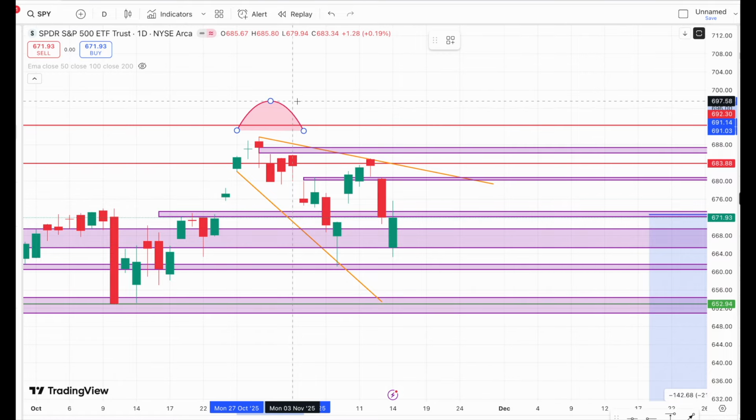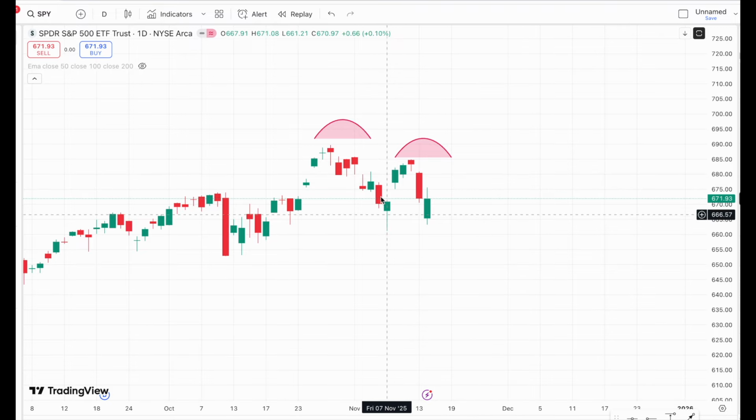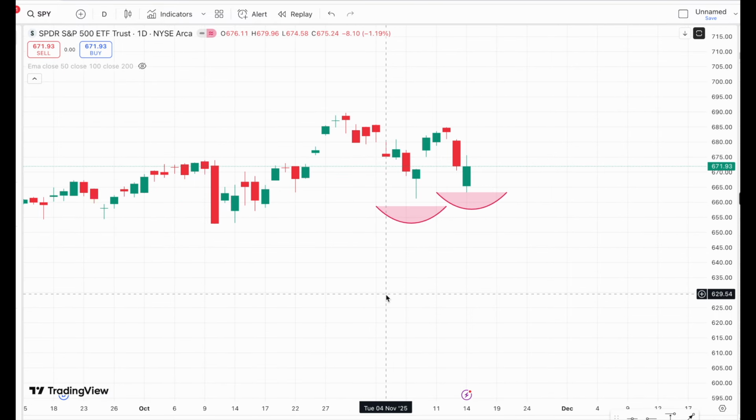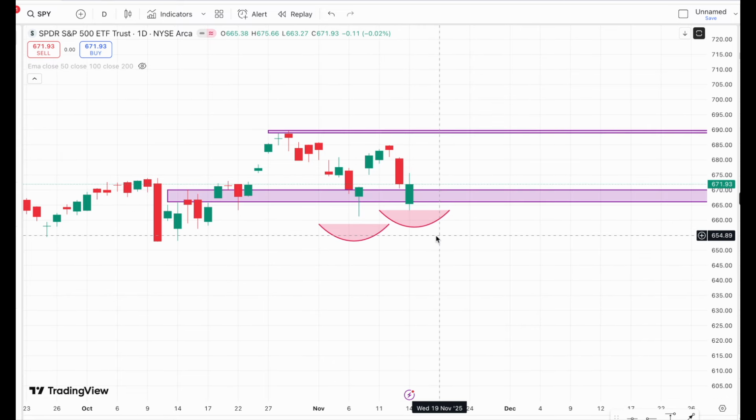So here we got a top, and our next top is going to be right here. Now, even though the S&P 500 is currently forming lower highs, what's not happening is the fact that we're not forming lower lows. And in fact, we are forming higher lows, which could be telling us right now that the S&P 500 is not ready to crash. Now, these two zones that I just drew, you guys can see that we're just consolidating between 668 and 689.